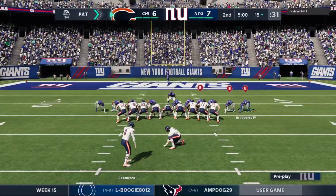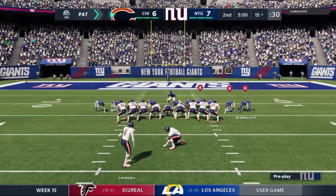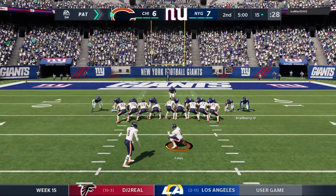He's a good decision maker. Punt maker, also a phenomenal free throw, 86%.